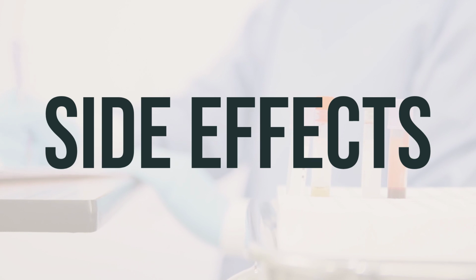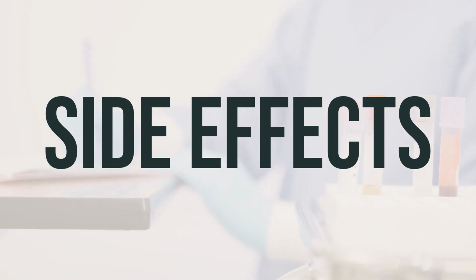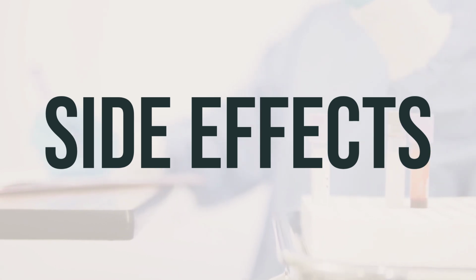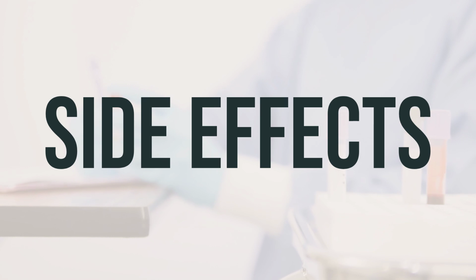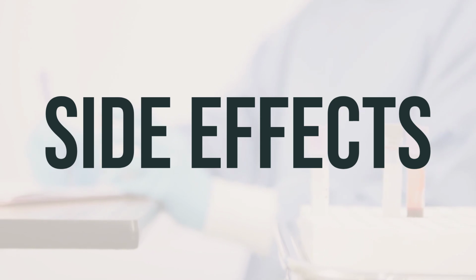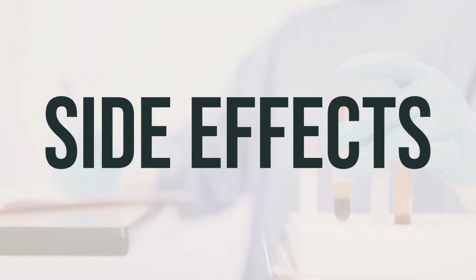Some common side effects of Cafergot may include nausea, vomiting, upset stomach, restlessness, trouble sleeping, or dizziness. If any of these effects persist or worsen, it's important to notify your doctor or pharmacist. It's important to remember that this medication has been prescribed to you because your doctor has determined that the benefits outweigh the potential risks of side effects. Many people who use this medication do not experience serious side effects.